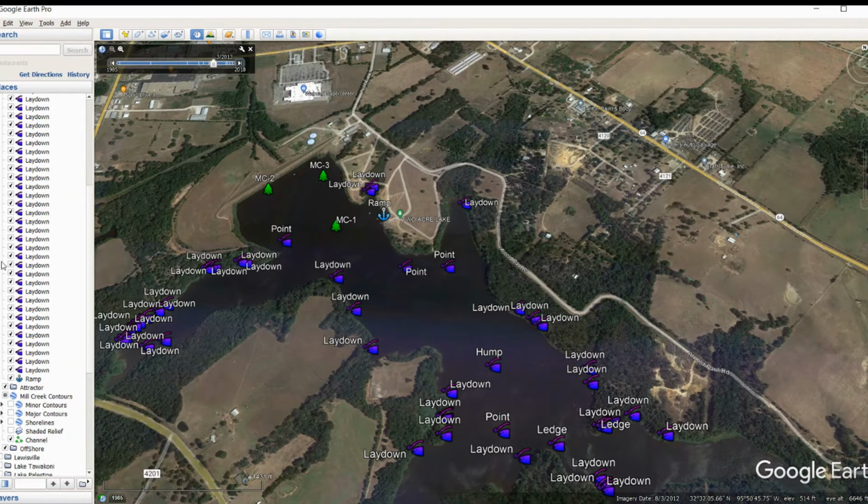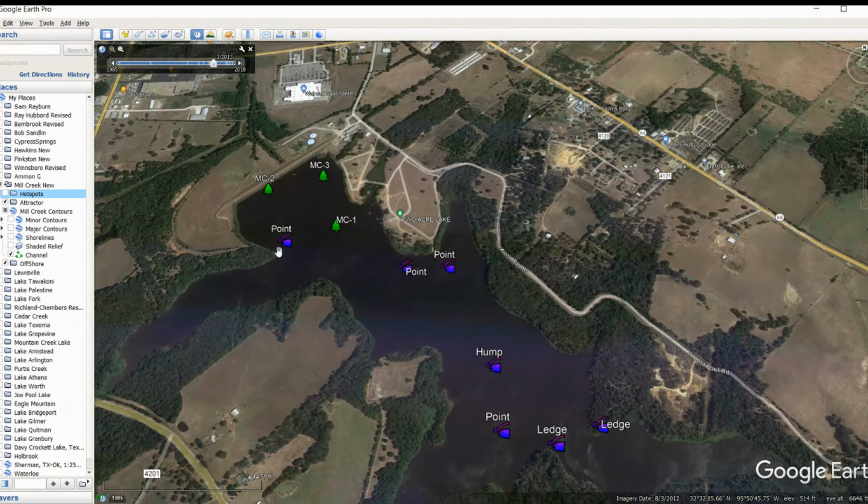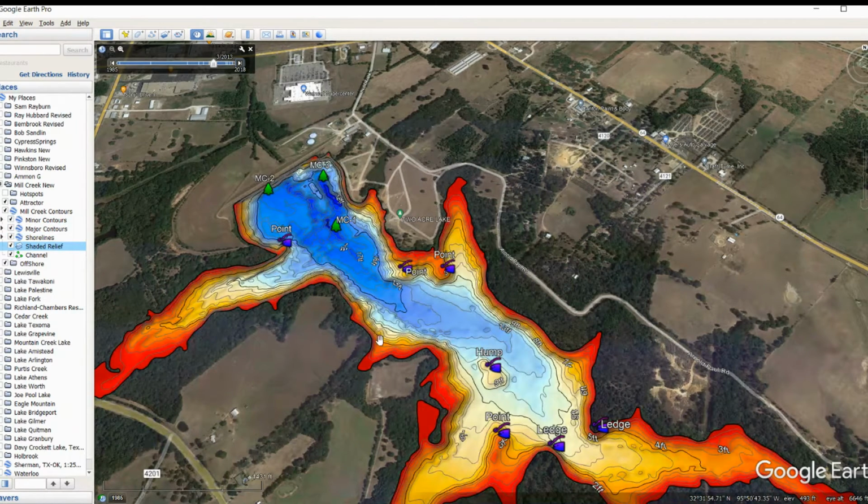So we'll talk about those laydowns in a second. And then you've got your fish attractors as well. So if I take off the hotspots, we can look at just the fish attractors. They're in here as well. So these 3 main fish attractors, Texas Parks and Wildlife split there. And then we also have these offshore spots that we're going to talk about once we put in all these contour lines. So then it's going to be a complete map for us.